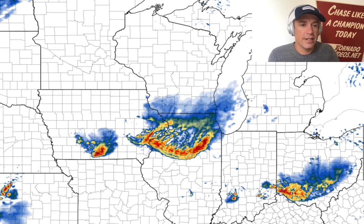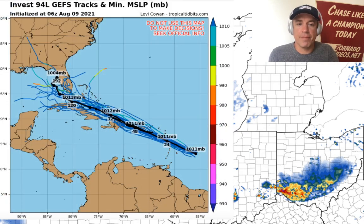So once again, we've got the tropics that are heating up. GFS ensembles show a relatively weak tropical cyclone interacting with the land of the Greater Antilles, the mountainous terrain there, as it heads toward the eastern Gulf of Mexico.